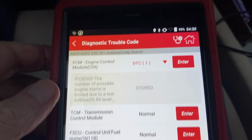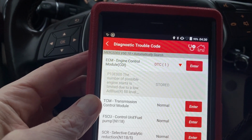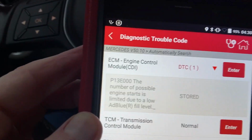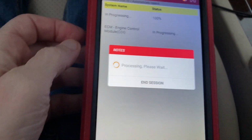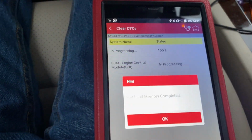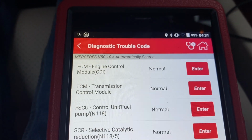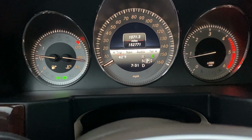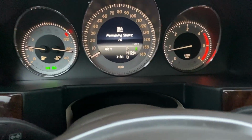Okay, here's another update. The code for number of starts is now just listed as stored. I don't have the message up there, so I'm going to go into clear DTCs. Let it do that. I think I'm going to have to do another restart. Let's see here. Okay, those all show as normal. I haven't had to restart the car. Let's go back to these messages. I still see remaining starts 16.